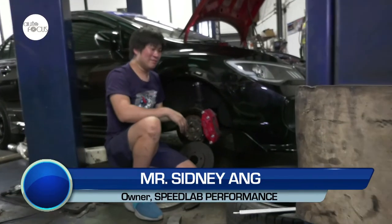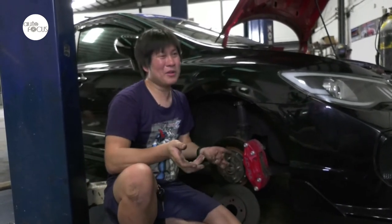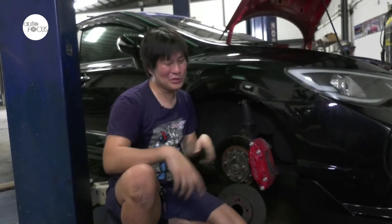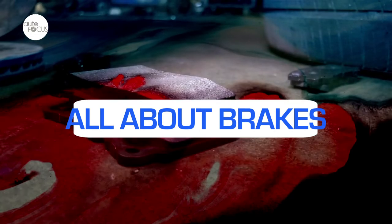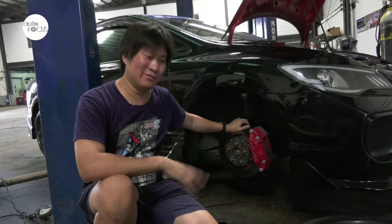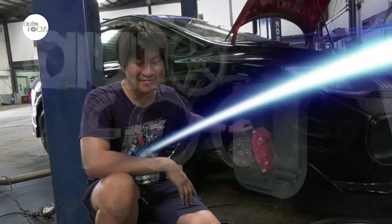And on a final note, I always like to say, you can have too much power, but you can never have too much braking. So when do you want to upgrade your brakes? Oh, trust me, you will know when the time comes. You will have one or two close calls and will say, oh, I need to upgrade my brakes already. So there, now you have a better understanding of how your car brakes work and whether it is worth upgrading the brakes or not. Now you know.